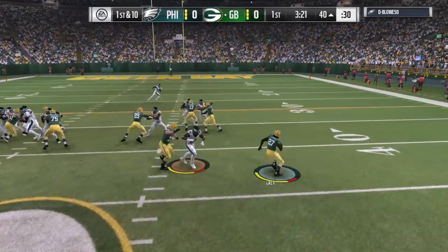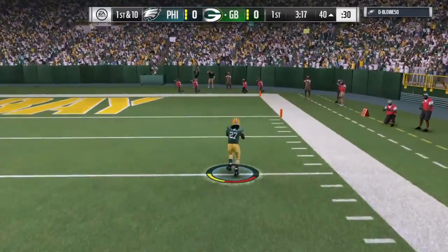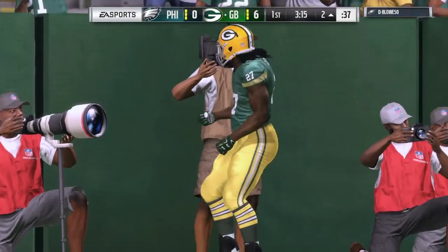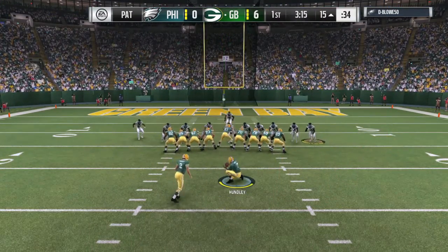Now a first down carry. It's Lacey. And he cuts it right and into space. Touchdown, Packers. Eddie Lacey, 40 yards. And the Packers have taken the early lead.